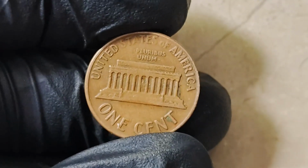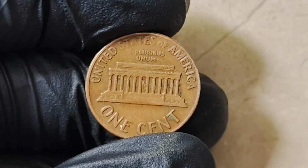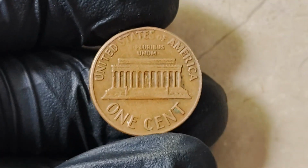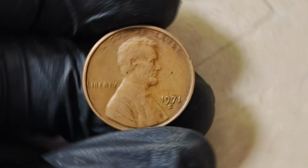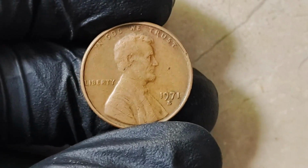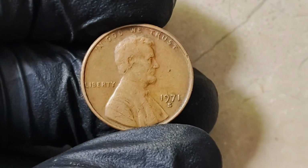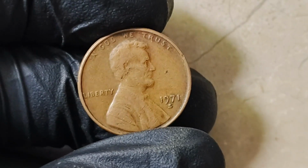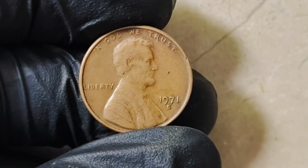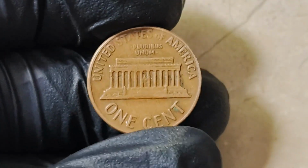MS65 red double die obverse. The coin was valued at over $800,000 on the spot, and yet most people still don't know it exists. This isn't just a story about luck. It's about knowing what to look for. Because thousands of 1971 S pennies are still out there, sitting quietly in jars, drawers, and glove compartments. Overlooked. Misjudged. Forgotten. But what makes this coin so dangerous to ignore is how subtle the treasure can be.